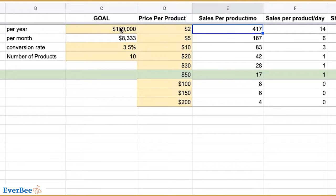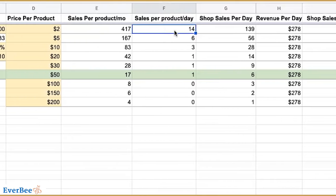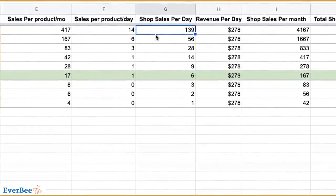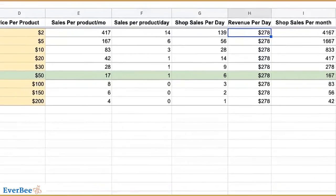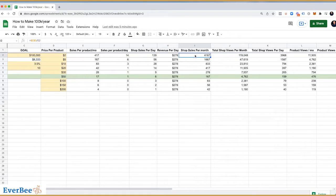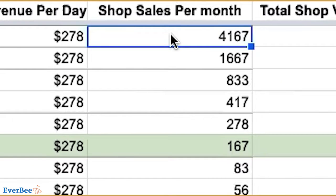That means to hit $100,000 per year, we're going to have 417 sales for each product per month. That means each product has to sell 14 times per day. That means total sales in our shop is 139 sales per day, which would come out to a revenue of $278 per day. And sorry, jumping around. Our shop sales per month, that means total sales, not revenue, is going to have to be 4,167 sales per month. That's 4,167 orders per month.